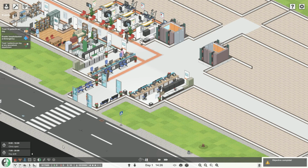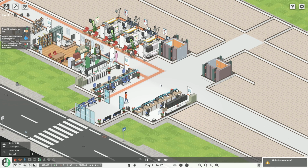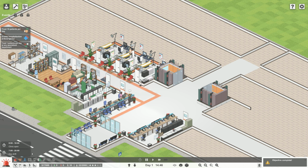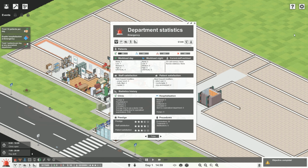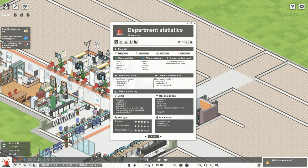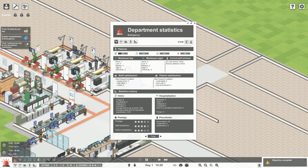So we're getting more sends, and the early part of the game is going to be about getting your reputation up, and more people get sent to your hospital every day. If you want to see how things are going, you can click on this statistics window, which gives you a rundown of all the different departments as you click through them, which can be a little bit confusing. But the things you probably want to focus on are the workloads. This will tell you what the workload of all these different rooms are.